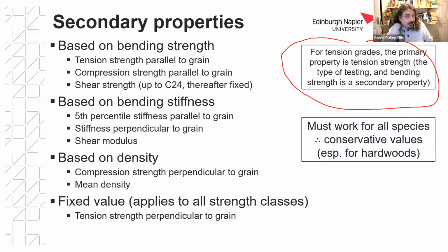Don't think that you can look at a density value in the EN 338. What is it? Yeah, the one with all the strength classes in. I've forgotten my numbers. But don't just assume that because you have a particular density that means that you have corresponding stiffness and strength according to the strength class definitions, because that's not what they're for. That's not how they work.